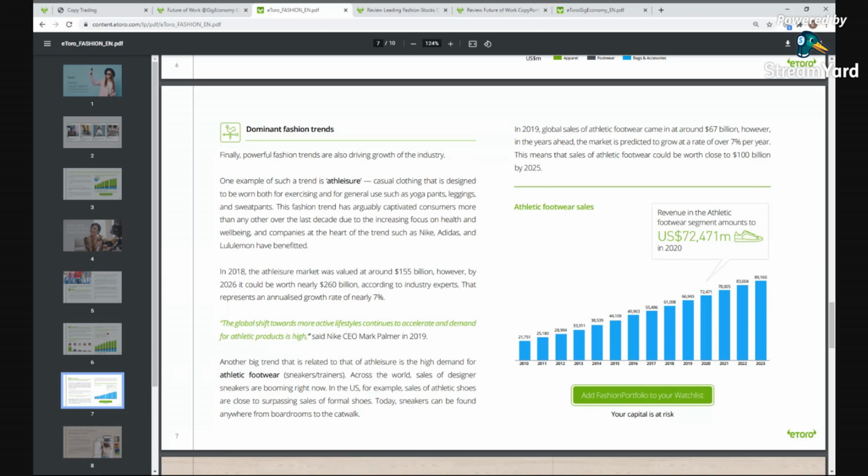So finally, fashion trends are also growing in the industry. There are new trends, like this one called athleisure. This is casual clothing that is designed to be worn both for exercise and general use, such as yoga pants, leggings, and sweatpants. And here in Dublin, there is a lot of that. In London and in England also, a lot of people spend a lot of money on these sweatpants. People use them for gymming, but streetwear too. But this has become just casual, which is very good.